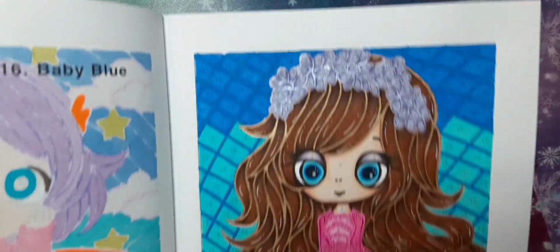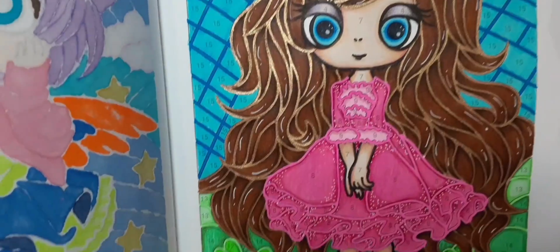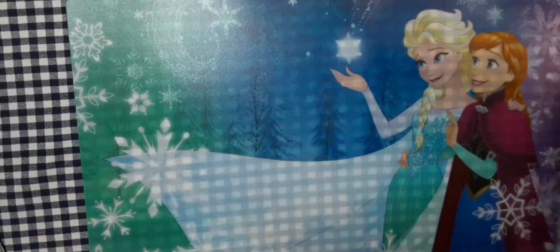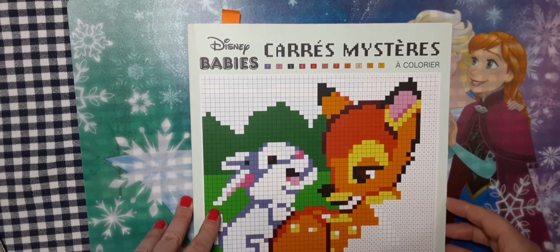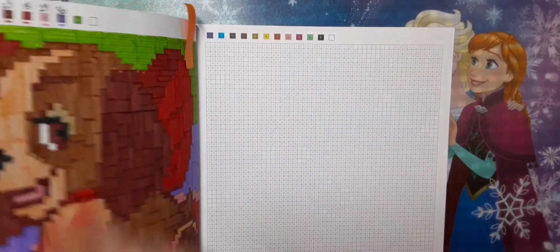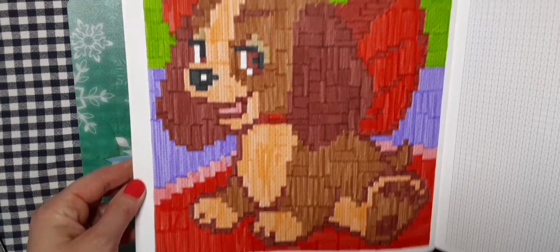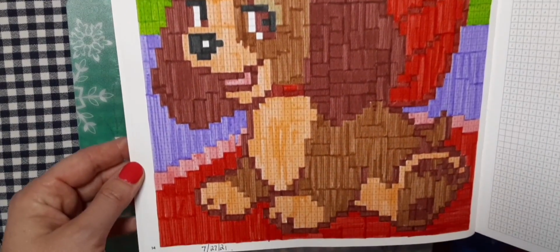Oh yeah, and I used a little bit of white Posca to give a few little accents in there too. So yep, happy to complete another page out of that book. Next up is my Disney Babies Carré Mystère by Hatchet Heroes. This one, I'm just going in order from front to back. So it's Little Baby Lady from Lady and the Tramp. And I used Crayola Super Tips in this one.